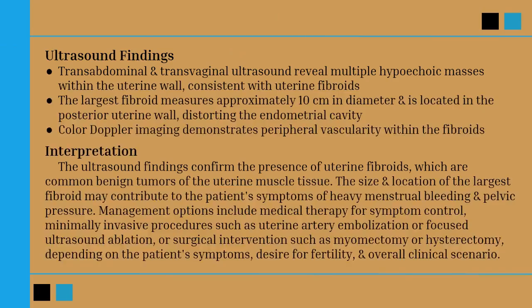You do a transvaginal and a transabdominal ultrasound so that you can get both viewpoints really well. It reveals multiple hypoechoic masses within the uterine wall consistent with uterine fibroids. The largest fibroid measures approximately 10 centimeters in diameter and is located in the posterior uterine wall, distorting the endometrial cavity. Color Doppler imaging demonstrates peripheral vascularity within the fibroids.